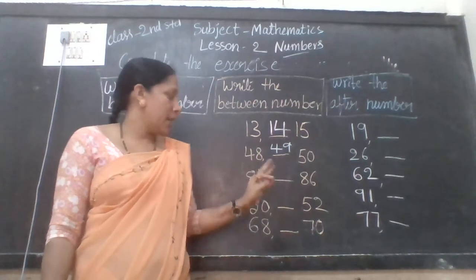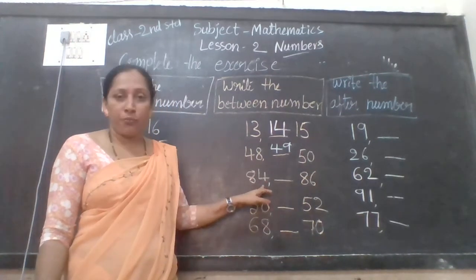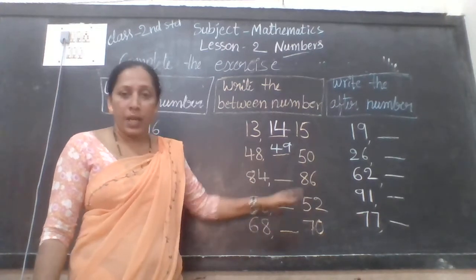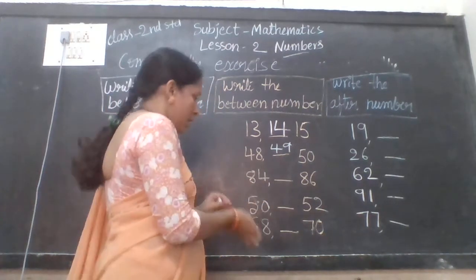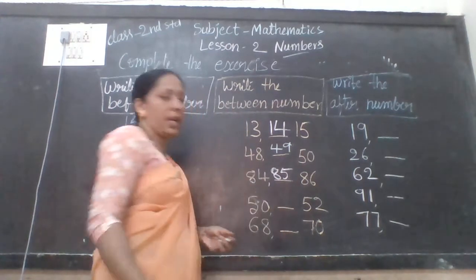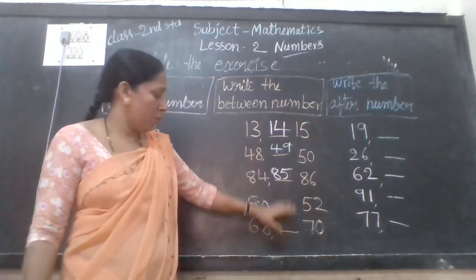Is it right? Yes. After number of the first number is the middle number of the two numbers. 84, 85. 85 is the middle number. 85. Is it right? Yes. Like that you have to do.